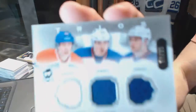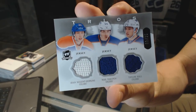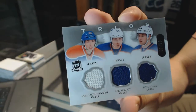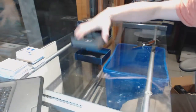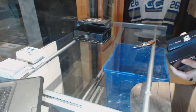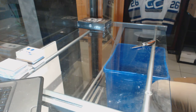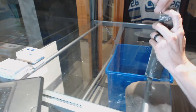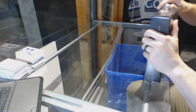And a Trios triple jersey, number 2/25 for the Edmonton Oilers, Ryan Nugent-Hopkins, Nail Yakupov, and Taylor Hall. Trios triple jersey out of 25 for the Oilers. Alright, now on to the third and final tin of the case.